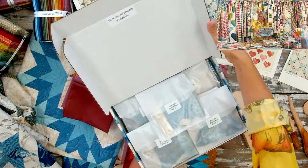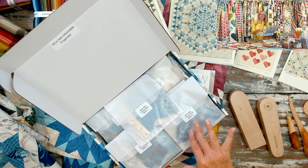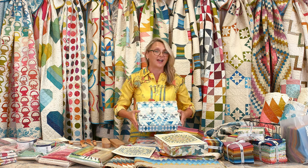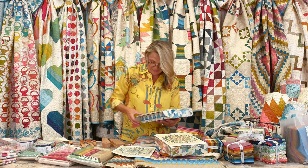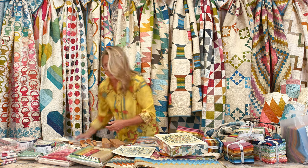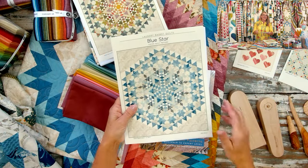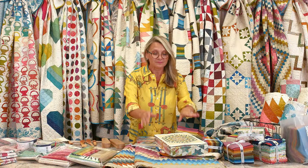So look at this. When you open the box, you have beautiful packages. In every package, everything is pre-cut for you. Those are 60-degree triangles, so super easy to work with because each side is exactly the same. Oh, I just finished my quilt and I can't wait to show it to you guys. I'm going to put this kit to the side. Like I said, if you want to, you can go to our website, order the pattern, order the kit, and it's going to be shipped to you shortly. So that's a new one.